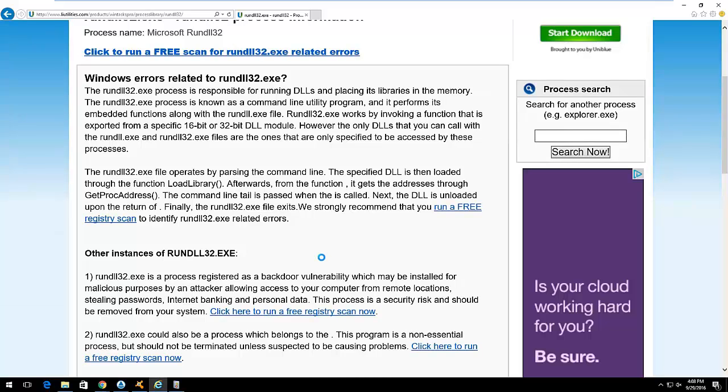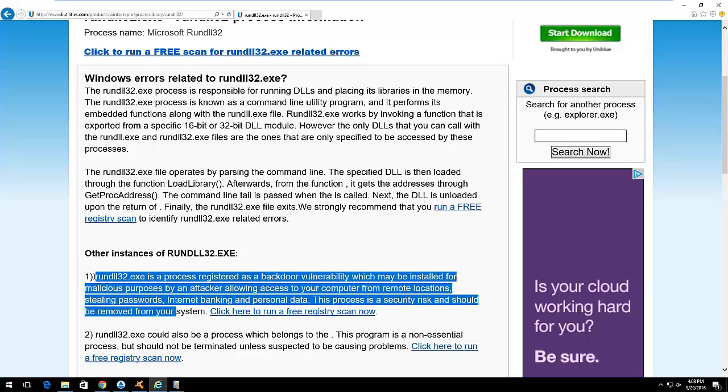Okay. So, yeah. Now, just read this out. The technician will be highlighting a major section inside your computer. In the third paragraph, it says RUNDLL32. You see that? Yeah. EXE is a process.